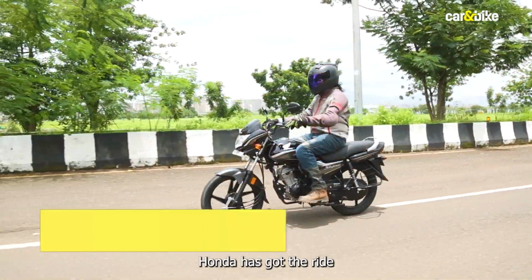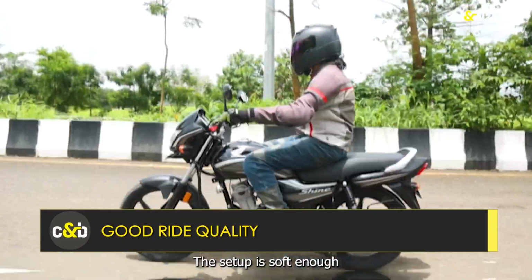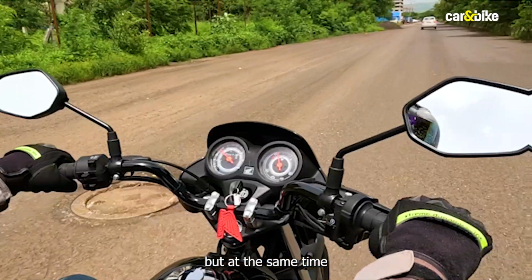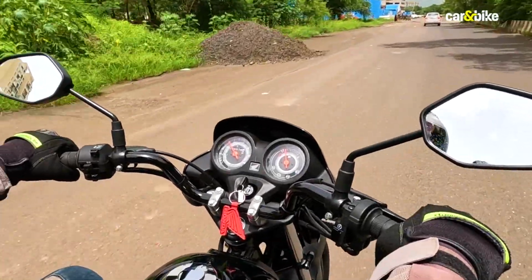Honda has got the ride experience part on point with the Shine 100. The setup is soft enough to iron out the bumps and undulations, but at the same time stiff enough to offer good handling around corners.